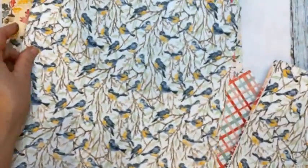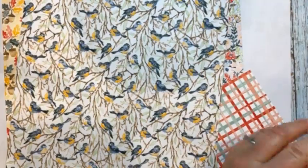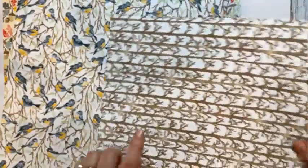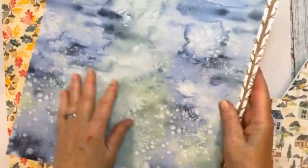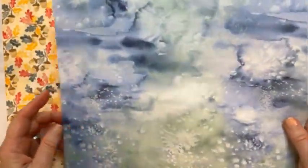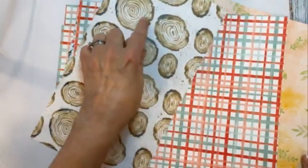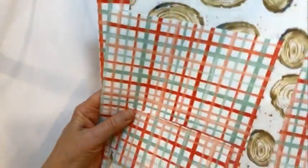I love this with the birds. That could be any season. And there's some poinsettias here. And then the back is really pretty too. There's trees and this beautiful, this could be water or it'd be good for winter. Here's another really pretty summery print. And we have these rings that are in the Rings of Love stamp set. So I'm going to be using that embossing folder tonight, and I'll show you.